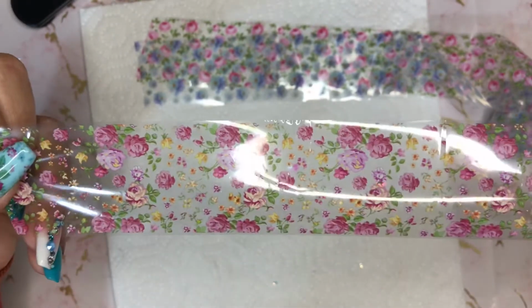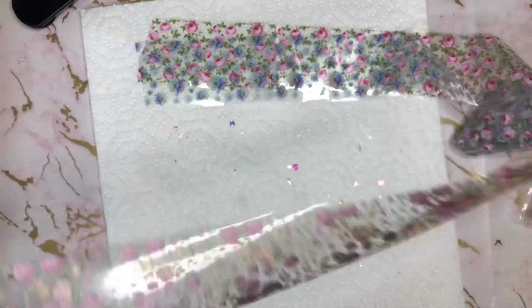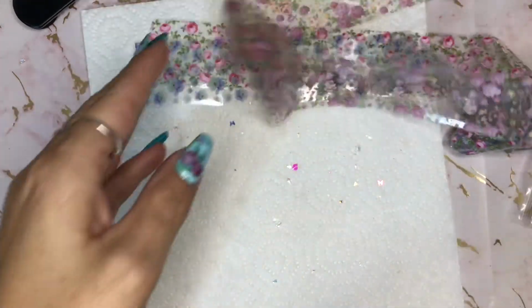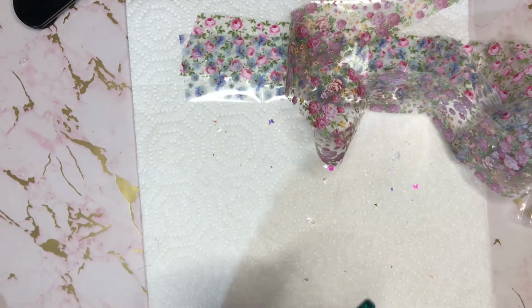So I'll be halving these with Rachel because, honestly, there is so much of them. I will not need all of them, so Rachel will get some of these as well. That's the beauty of having someone close by to give stuff to. It doesn't pile up and pile up. So that is my wee nail sugar haul for this time round.